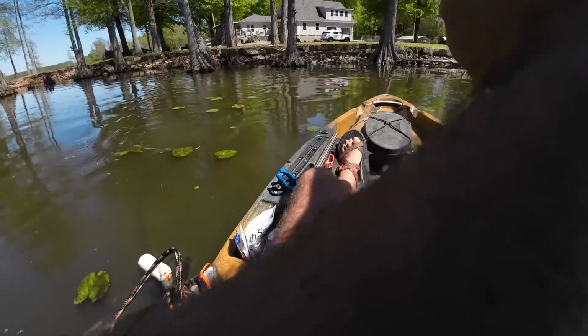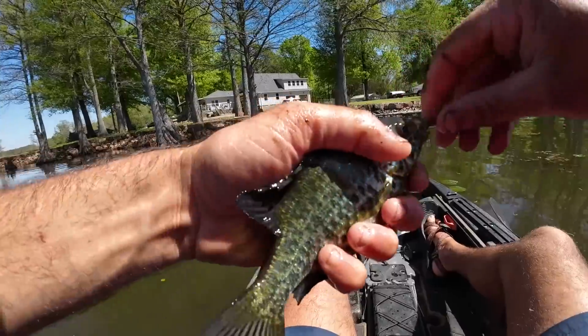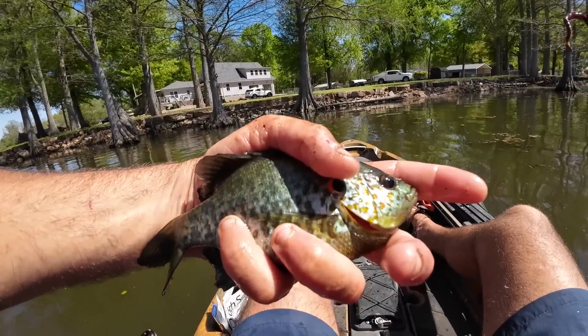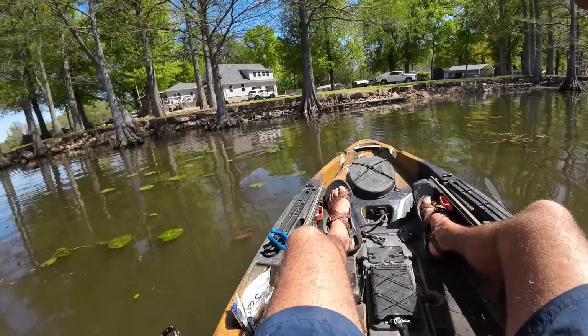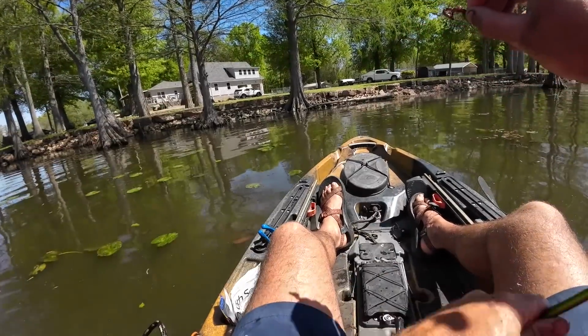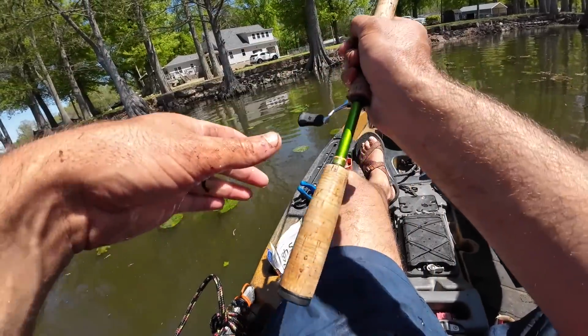But there we go. My trolling motor tried to take off on its own. That's a little guy, but another red ear. It's crazy, just like 3 docks down, we were covered up in thousands of smaller bluegill. And there were some good ones mixed in, but I just wasn't hooking them. And now we've got almost exclusively red ear right here. I did catch one bluegill a minute ago.